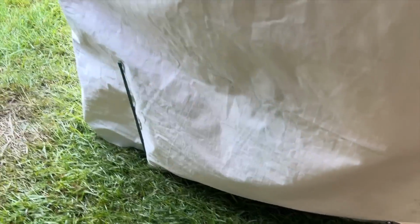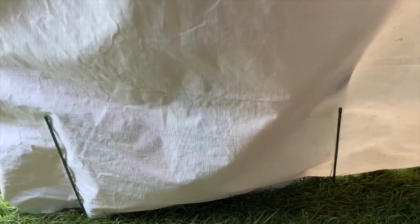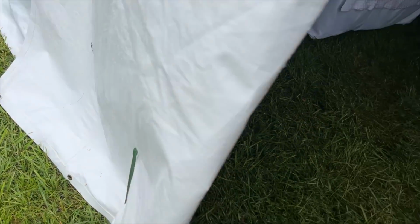The wind today kept blowing the wet tent into the stuffies. So I literally took these stakes that I had and staked it here. And then this one, I also put one on the outside there to hold it in place, hoping and praying that it will keep it from the wind smacking it out.